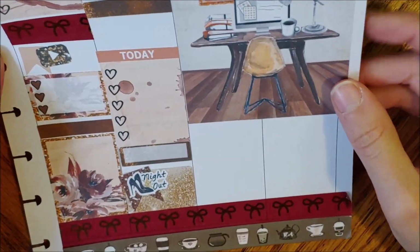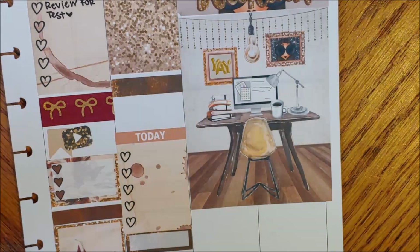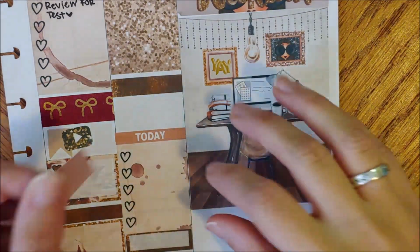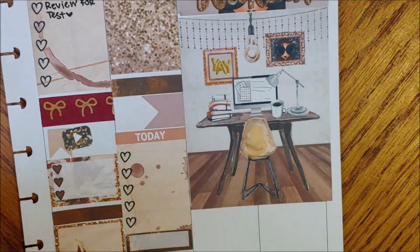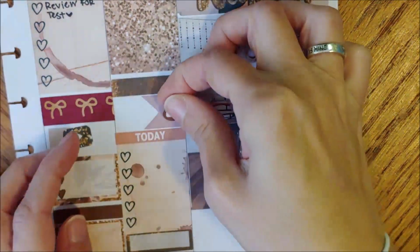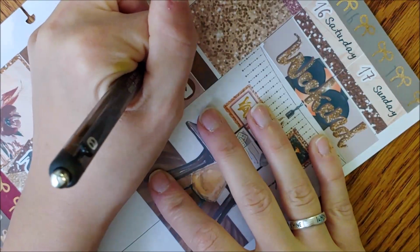All right, so that's that. And then I need to put something in this gap here, and that's gonna be where I edit. So I think I will just do this other flag and put my editing in there. What do I want to use for that is the question. This one. That's what I was gonna do. And I'm just gonna put edit and upload.